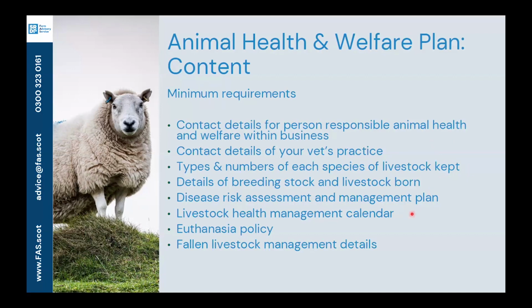A calendar is often included, so you can go through the year and just pinpoint when are we going to do this intervention, be it vaccines or fecal testing before worming, that sort of thing. Get them in the calendar when you're going to be planning to do them.